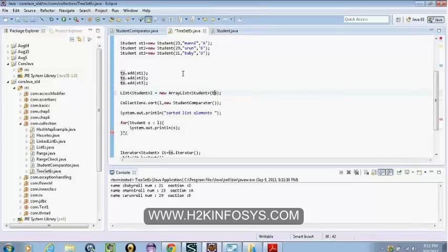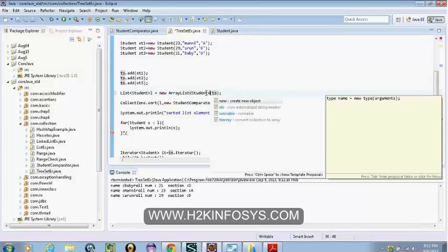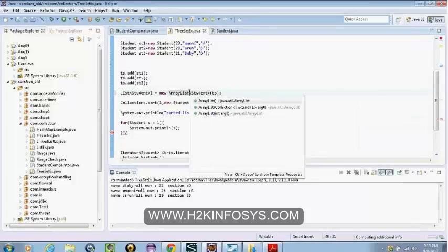I can create an array list passing that set to the constructor of the array list. If you see, folks, the array list, you have an array list with no arguments. You can create an array list passing any collection. So we can pass tree set. So we created a list.